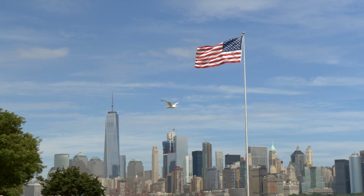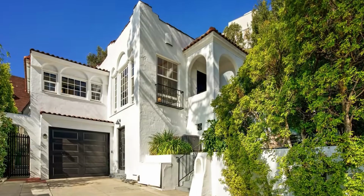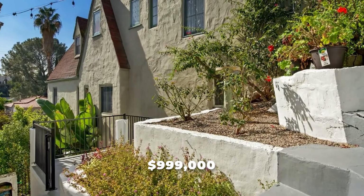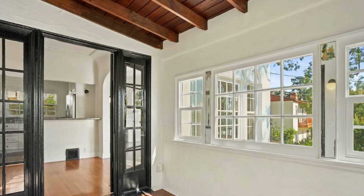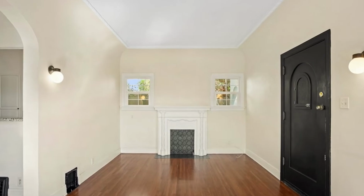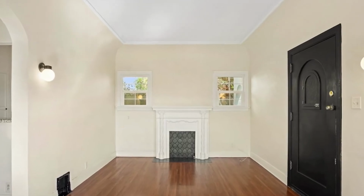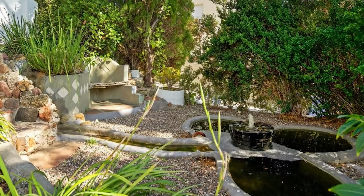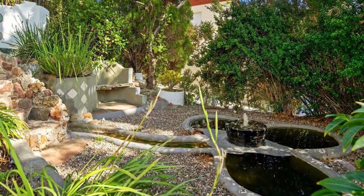If we move on to the States, we'll discover this charming old Hollywood Spanish house in Los Angeles for $999,000. The house features 2 bedrooms, 1 bathroom, wood floors, French doors, and wood beam ceilings. There are tiny gardening spaces and a lovely outdoor fountain, despite the absence of a large yard with a pool.